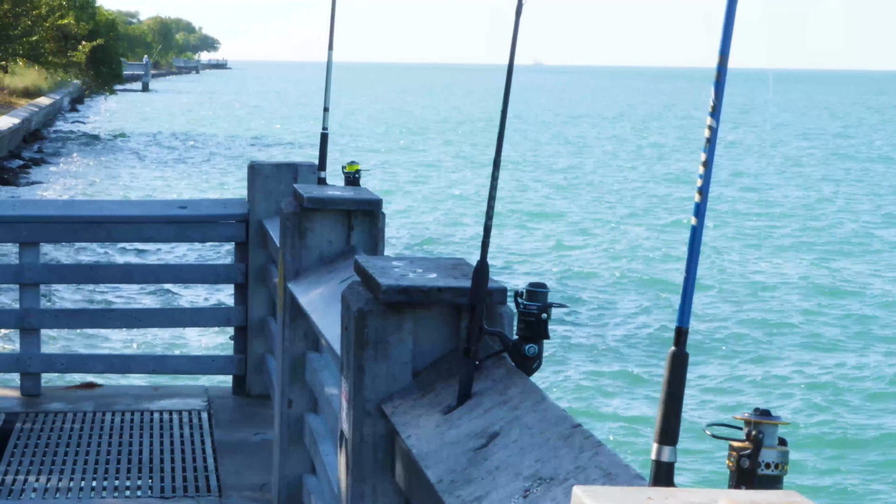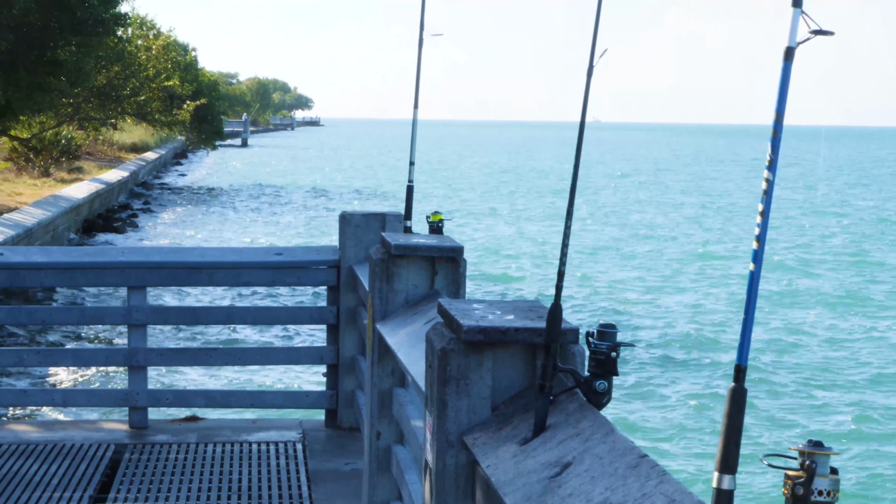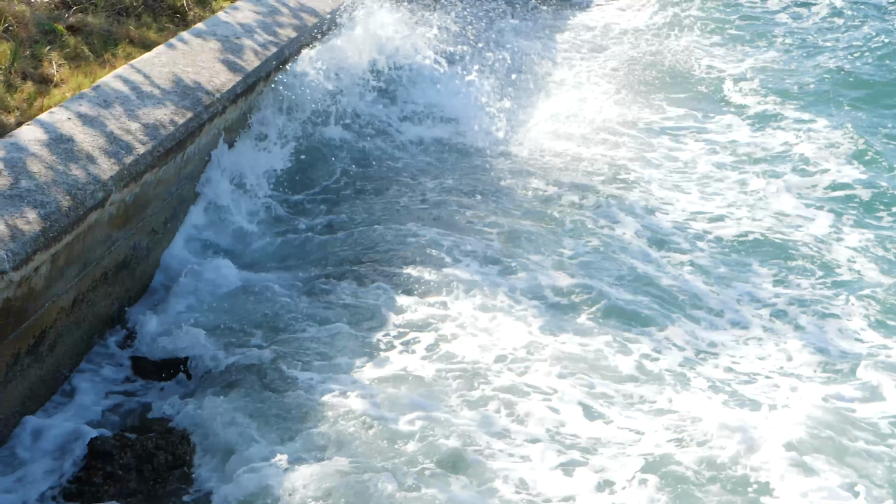We did notice that this pier is actually pretty deep compared to the other ones. This may be one of the deeper ones. I don't think it's deeper than Pier 2. There's no way for me to know exactly, but we do know that it is pretty deep. The action was not bad.